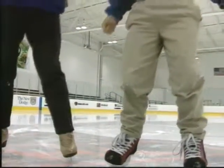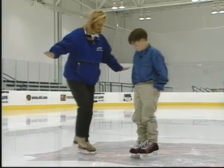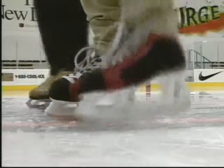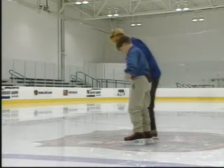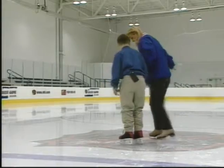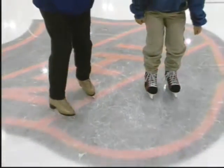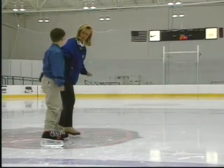Very good. The next step, just pick your feet up, right underneath you, little teeny steps. Arms out, head up. You don't want to look down at your feet. Now we want to try to move just a little bit, okay? We're going to go across the ice doing little teeny steps. All right. Very good. Let's try and do a little stop. You're just going to slide your foot forward. That's called a snowplow stop.